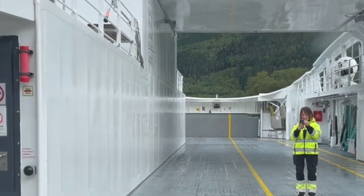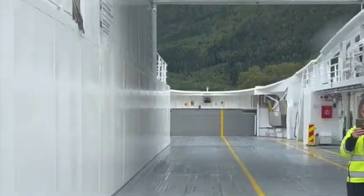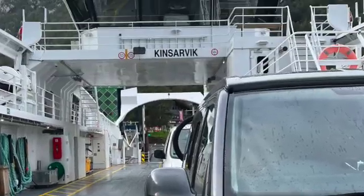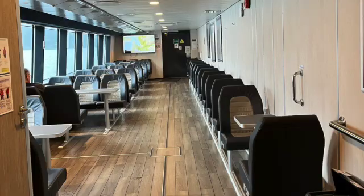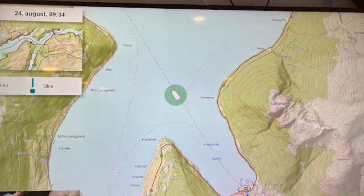When it was time to board the 0925 ferry from Kjærtveit to Utsna, there was only me and a guy with a trailer. Interestingly, this ferry had inboard seating and a screen showing the progress of our crossing.